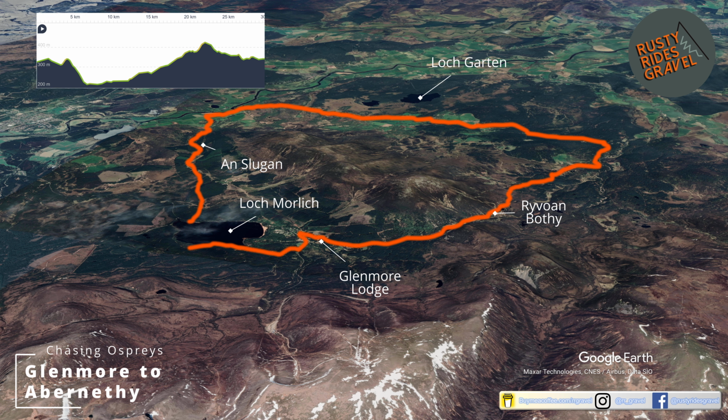Well, that was very enjoyable. Just crossed over now, we're on the little B road before we head into Abernethy and go look for some ospreys. I don't think I'm going to see many ospreys today. Bit cloudy, but that was really nice. It got a bit rough in the middle and then it smoothed off again when we got back into the more estatey access roads.